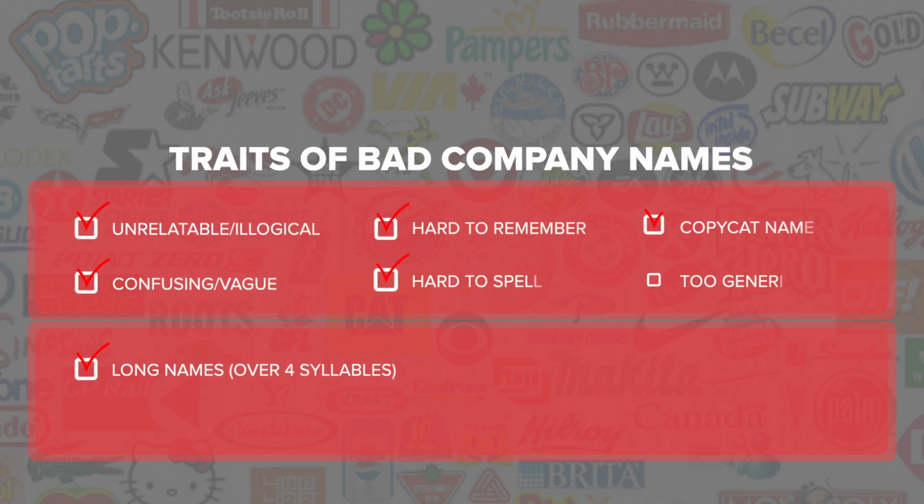If a name is more than 4 syllables, that tends to hurt you a little bit. So here's some examples. My celebration party. It's too long. That's 7 syllables. It just doesn't feel as professional. It sounds like somebody just threw some words together, right? It's not really refined yet.